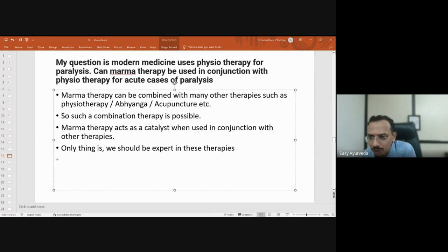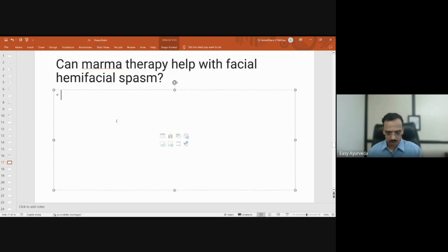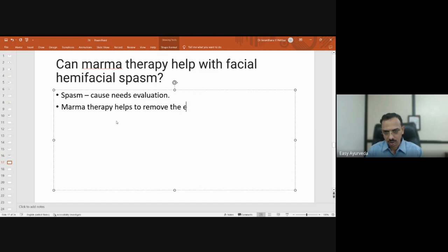Question: can Marma therapy be helpful with facial or hemifacial spasm, muscle spasm? It is a block in the nerves that causes the spasm. By understanding why the spasm has occurred and where there is a block, you get an idea to remove that block. Mainly in Marmam, what we do is manipulate and remove the vayu which has been entangled in one particular place. When it is released, there is no spasm and the problem is solved.